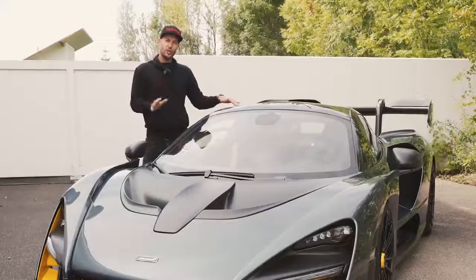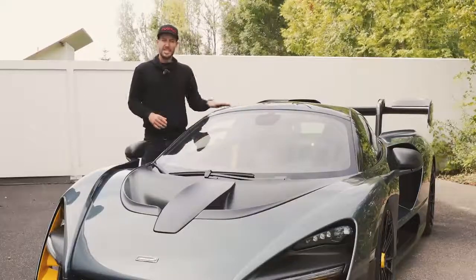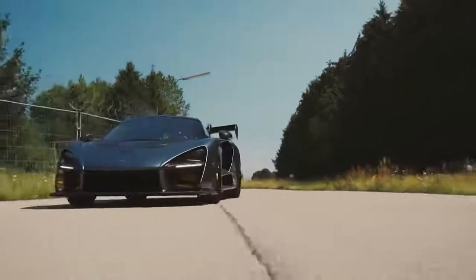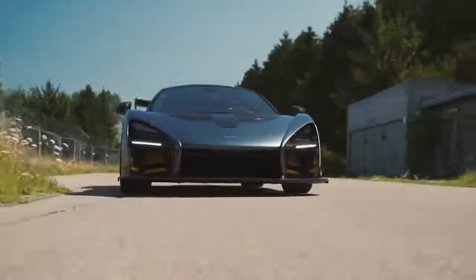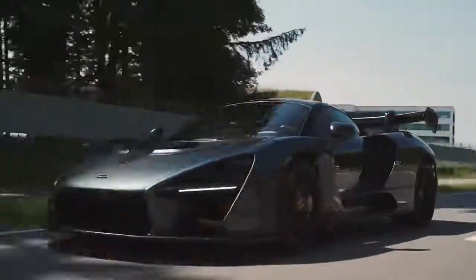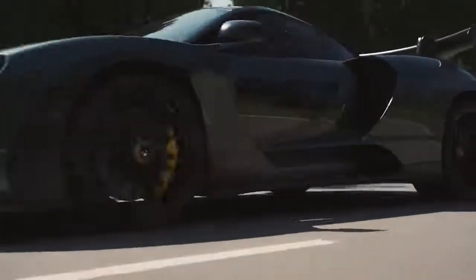This car weighs only 1,198 kilograms. That's a quarter of a ton lighter than the McLaren P1. Now in race mode, the Senna's hydraulic suspension lowers the car, and that increases the aerodynamical downforce over the car and gives you more stability.